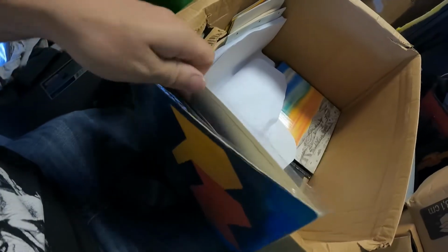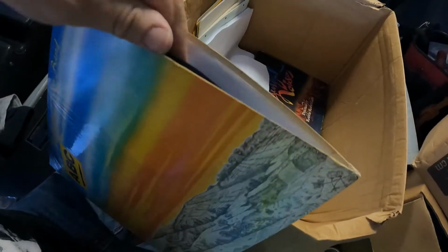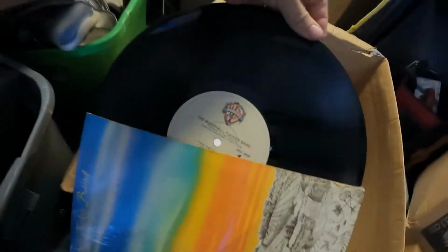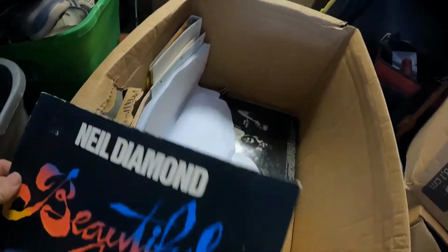We got Foreigner. I've seen this one before. And the condition, all these right here so far have been perfect. I mean, look at that. Not a scratch on these things. Nice and shiny. Foreigner. Let's see what this is. Oh, the Marshall Tucker Band. Man, all these are just super, like they were never even played. I think they were opened, but they look like they're coming right out of the packaging, brand new. Neil Diamond.